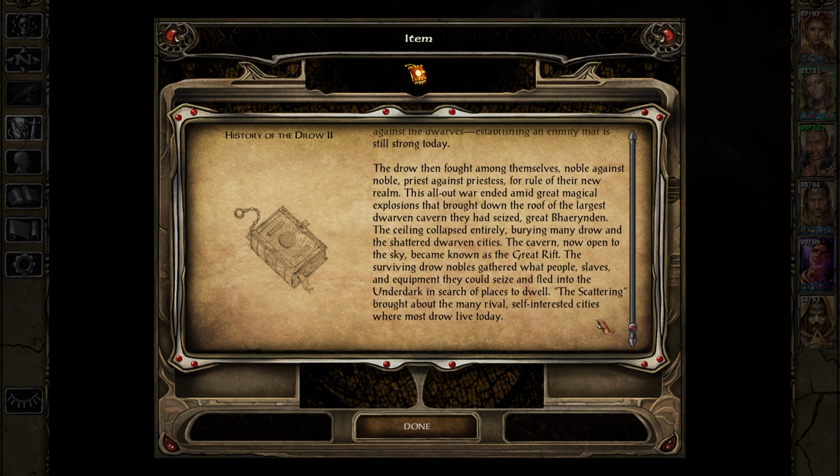The ceiling collapsed entirely, burying many Drow and the shattered dwarven cities. The cavern, now open to the sky, became known as the Great Rift. The surviving Drow nobles gathered what people, slaves, and equipment they could seize and fled into the Underdark in search of places to dwell. This scattering brought about the many rival, self-interested cities where most Drow live today.